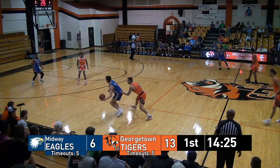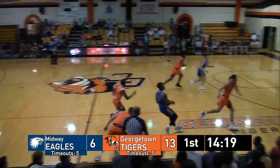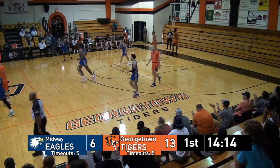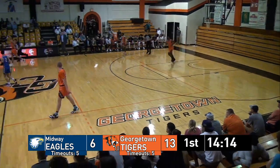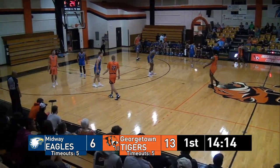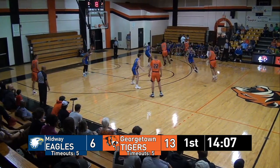Nick Keaton brings up the floor. The Tigers pressing, causing trouble. Seth Johnson hits the floor looking for a push off and turnover by the Eagles. The Tigers defensively making it tough for the Eagles to get down the floor. Chris Briggs has to be happy about the start so far for the Tigers.